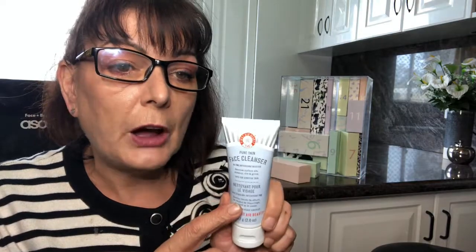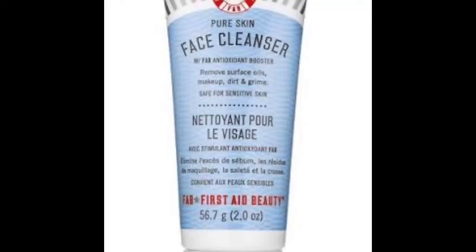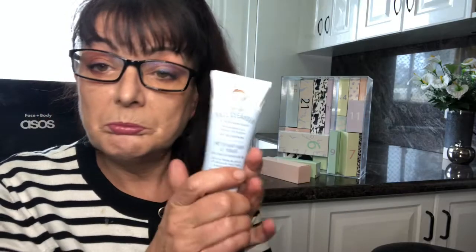So I have heard of this brand before. I haven't used a lot of their stuff. This is supposed to be very good for sensitive skin, and good for double cleansing. So score, it's a cleanser. So can't have too many cleansers, and that was worth £9, which is $16.25 Australian.